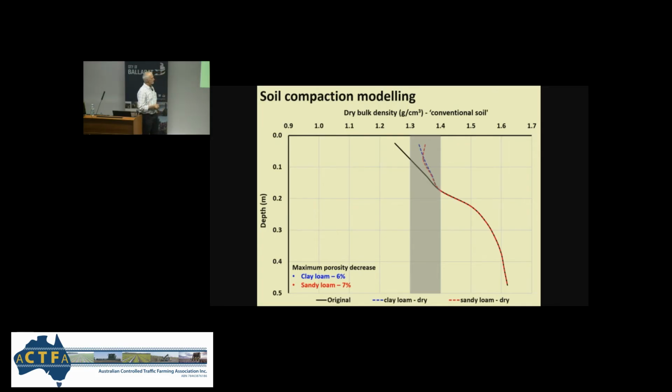This grey band here is a useful thing called critical bulk density. Critical bulk density doesn't have a specific figure. People around the world have looked at at what point the bulk density starts to really critically limit crop growth. That is going to depend on the crop, the soil, the environment you're in. I have seen numbers reported that range from a bit over 1 to over 1.5, depending on country. But by and large, a lot of those numbers for critical bulk density will fall between about 1.3 and 1.4 grams per cubic centimetre.